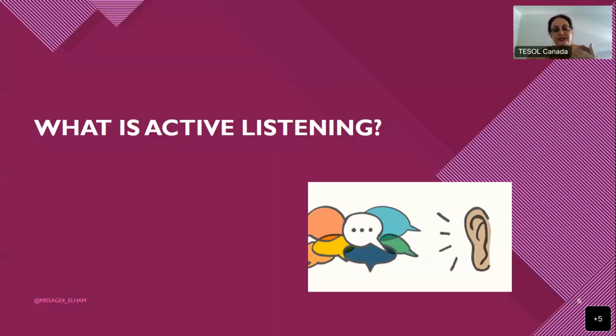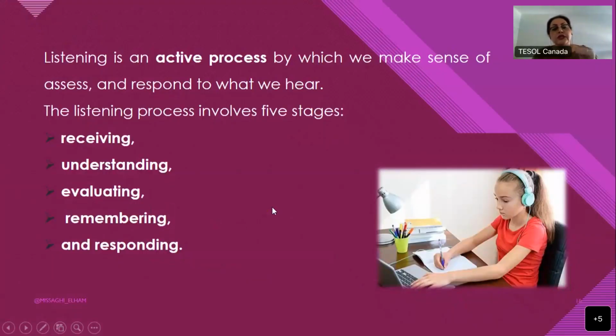Okay? So you as a teacher can get the feedback, like doing exercises, answering the questions, writing a summary, talking about it. That is active listening. Otherwise, as Ida said, it's just passive. You heard something, you can even remember it, but that's it, nothing more. So you need to check with your students. You need to check if they receive the message, they understand it, and they can remember, and also they can respond.